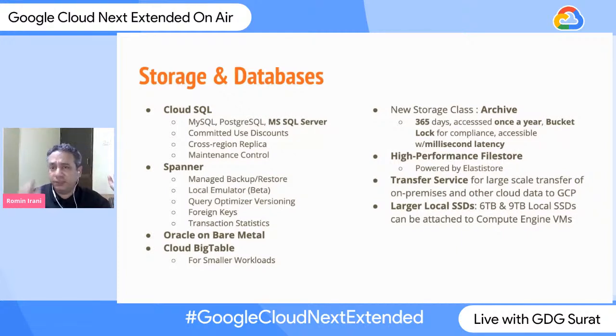Coming back to this side on the right, for Google Cloud Storage, we introduced a new class called Archive. It does multiple things. Of course, it requires a retention of 365 days, something which you access only once a year. You could even do a bucket lock on that for compliance. Despite it being an archive class, our access is still within milliseconds.